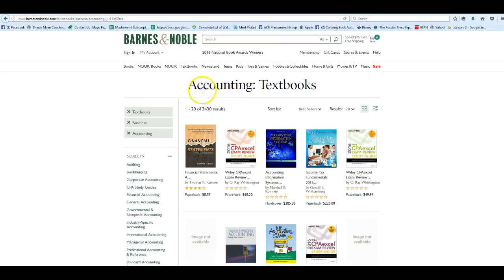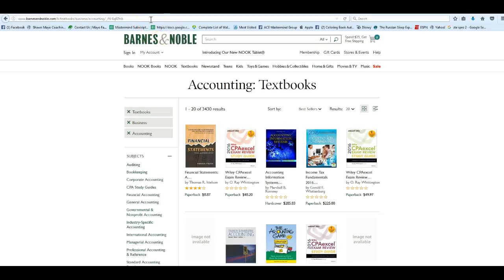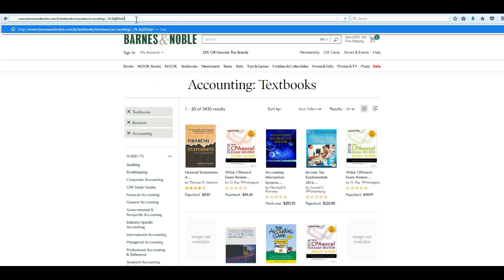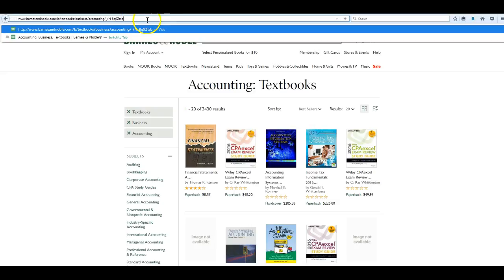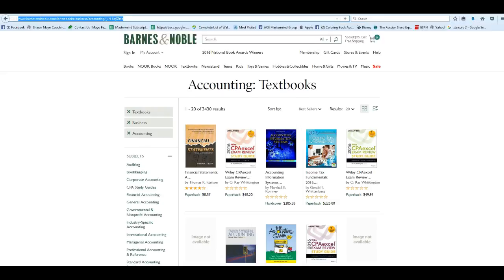You can see here at the top for accounting textbooks, there's 3,430, well within the range for Tactical Arbitrage to easily search, and you have your link up here. As long as you don't have a question mark and then some other data after that, you're fine. If you see a question mark with anything after it, just delete the question mark and whatever is after it, and now you have a searchable link that we can bring back over here to the Tactical Arbitrage search page.